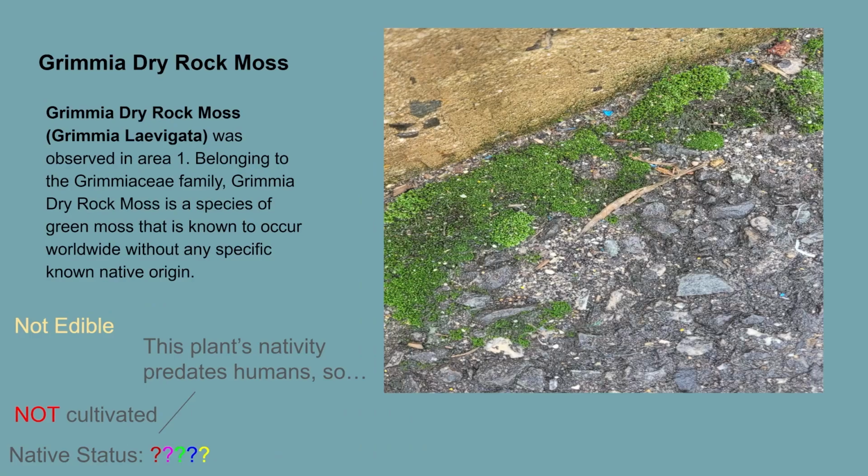Grimmia, dry rock moss, is also something I found here. It is native to everywhere as it predates humans, and it is a form of moss. It is not edible and it was not cultivated. I found this along the walls of the building.